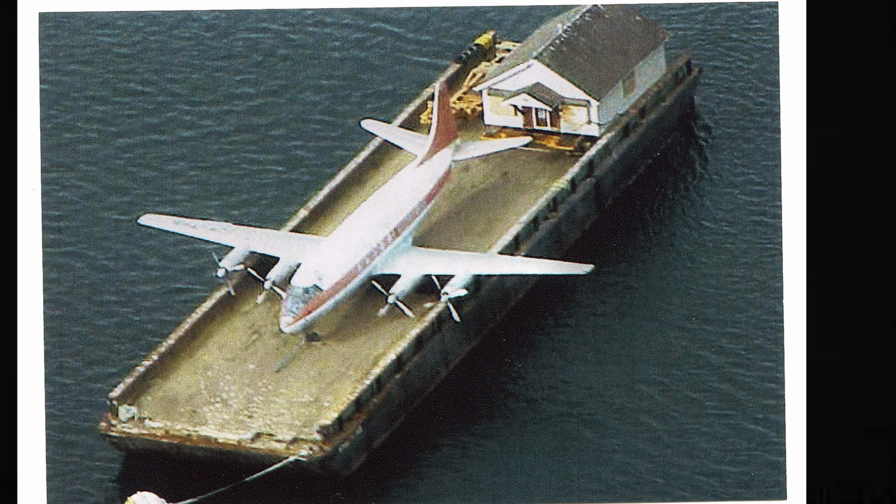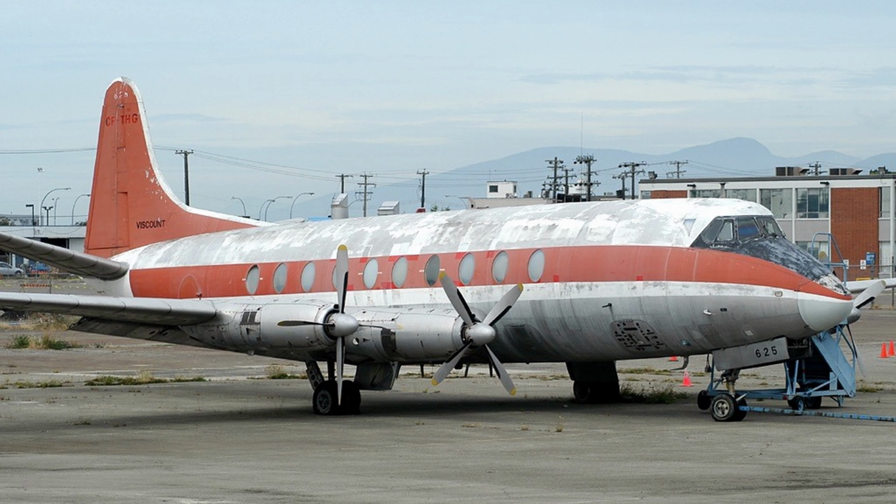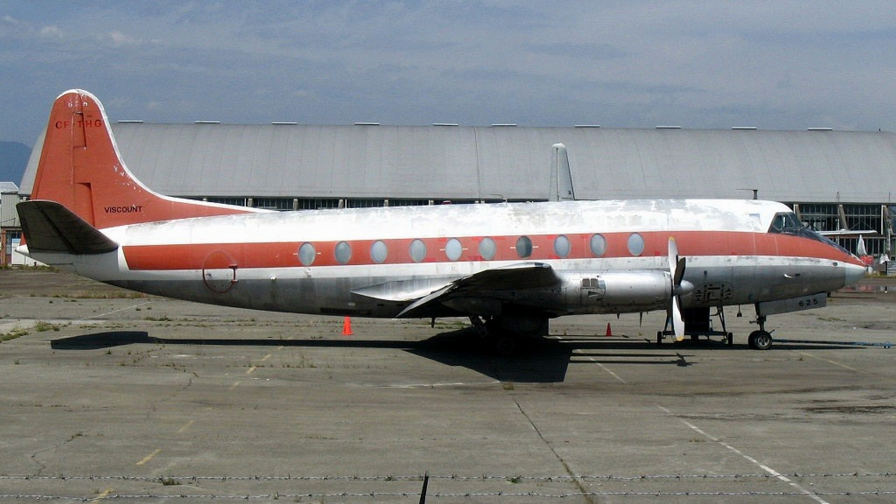In 2007, Steve Butler of Nickel Brothers House Moving snuck it out at night. It left YVR by barge and was delivered to the seaplane base at Patricia Bay. Then it sat outside at the Victoria Flying Club. Stan Henderson spotted it and suggested the museum take it over. The Viscount was moved to the museum.